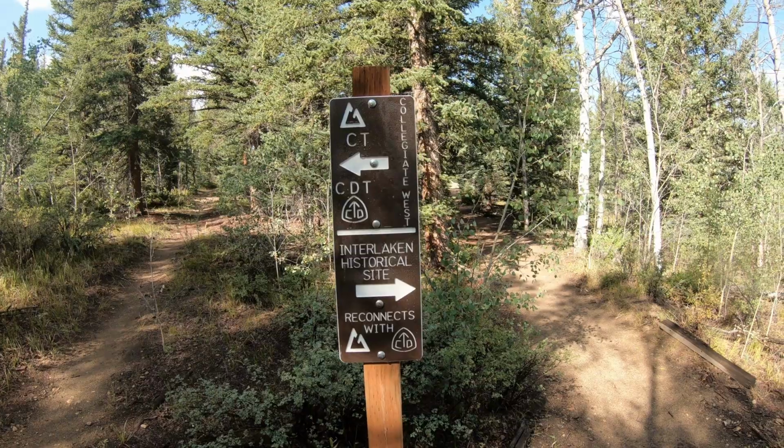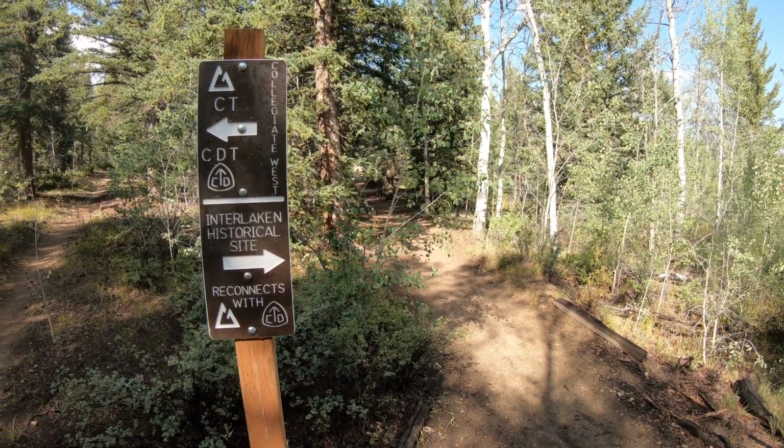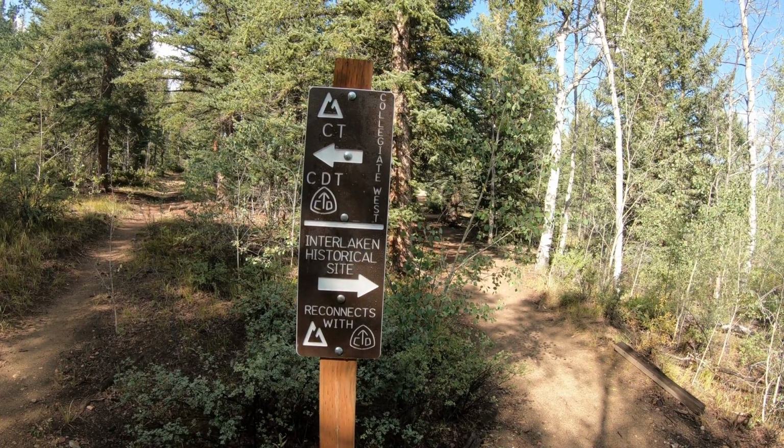It's going to be a steady uphill gain for about 4 miles. 4 miles of pretty tough climbing, and then 1.1 miles of descending back to the other side of this ridge here. You have the option here to go left or right. You can take the little historical detour, which we're going to take today, and as the sign says, it'll reconnect with Collegiate Peaks West. There'll be another intersection like this in a little bit as well.